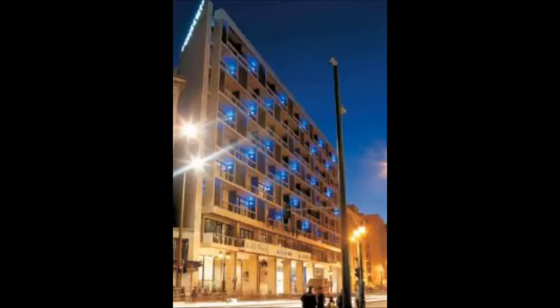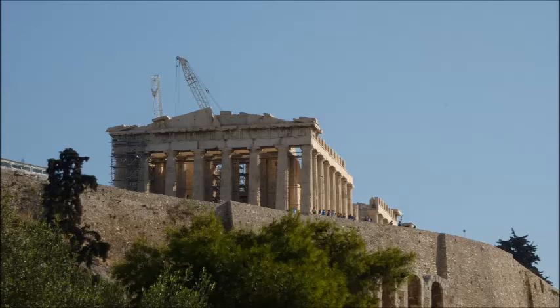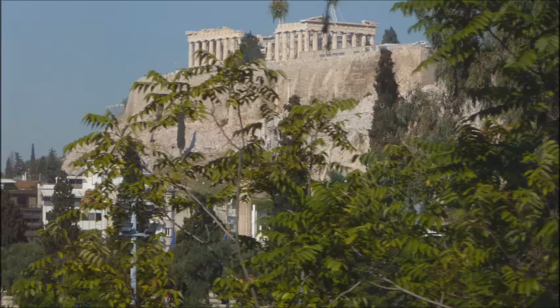The Trafalgar bus took us to the Parthenon, which was a former temple of the Athenian Acropolis in Greece, and it's dedicated to the god Athena, and the people of Athens considered her their patron. It was constructed in 447 BC by the Athenian Empire.